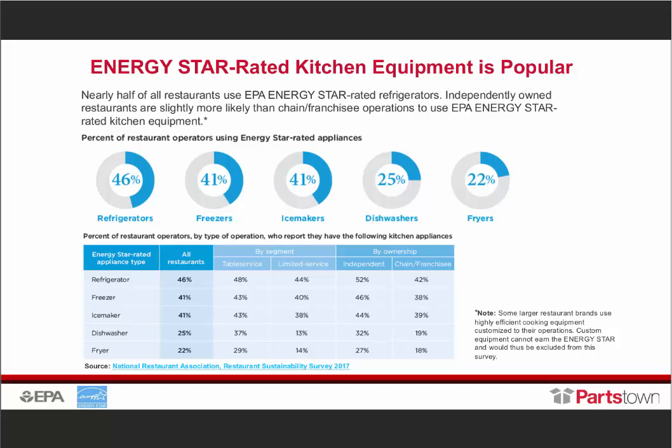Recall that deep fat fryers can consume more energy than the average U.S. household on an annual basis, and 22% of all restaurants surveyed use ENERGY STAR certified models. The breakdown of these numbers is shown in the table below by segment, table service and limited service, and by ownership, independent and chain franchisee.